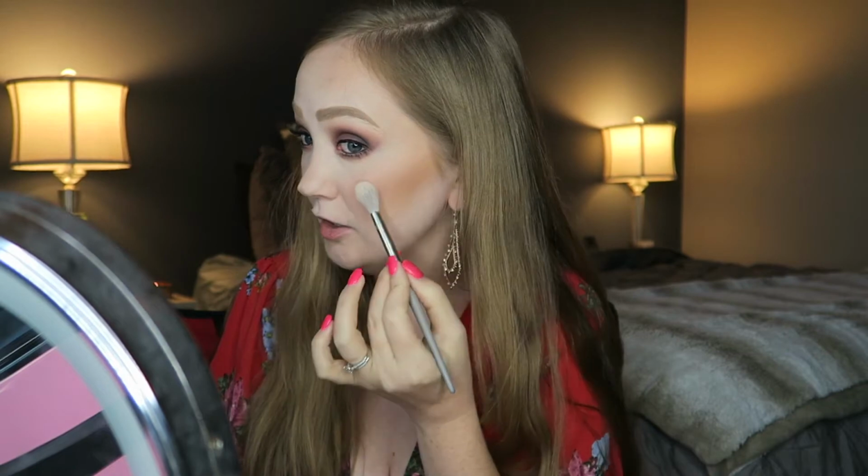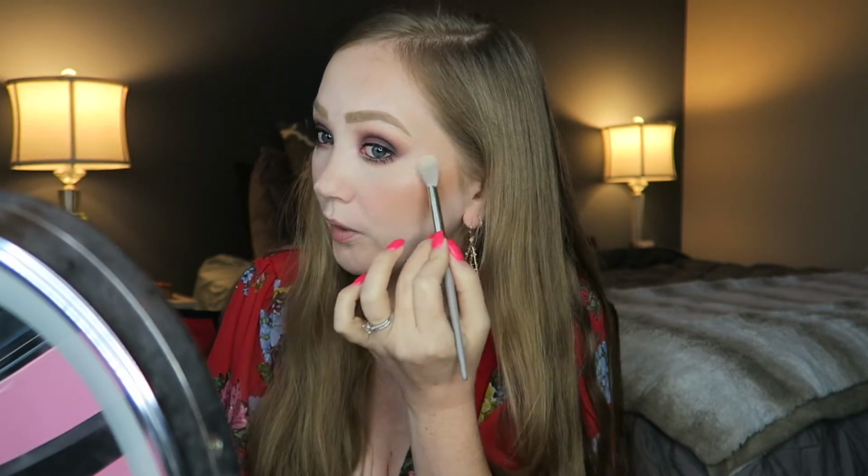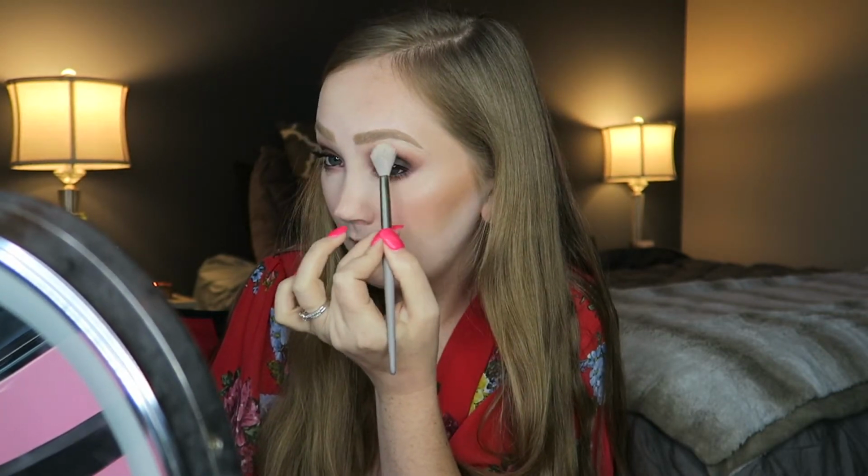Now, I have used this before in the past, and it's very intense. If you're going to use a brush, you just have to be really careful because it's just crazy intense. Alright, I'm going to dust off that bake that we had underneath. I'm just going over the lash band a little bit with that liner.